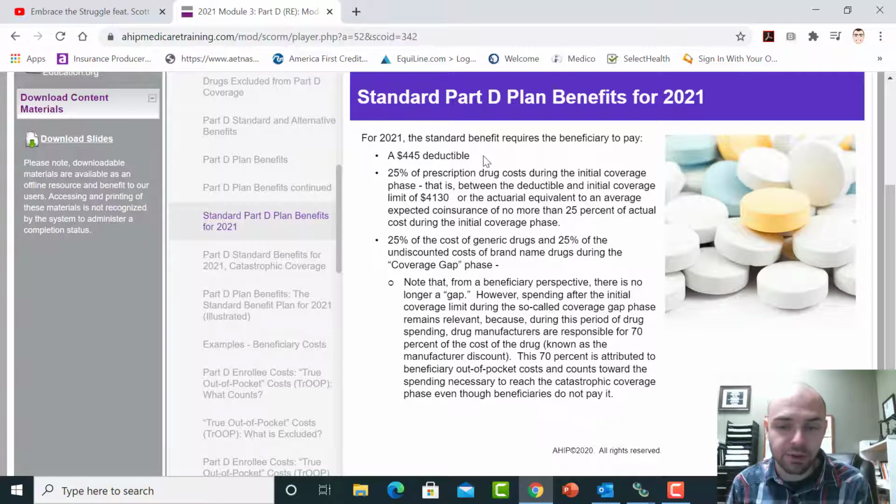Now another interesting change is in terms of how the coverage gap works. Basically they keep track of the total cost of your medications, what you pay as well as what the insurance companies pay, on a calendar year basis. So let's say you pay $300 for a medication, and the insurance company pays $3,000. The $3,300 paid in total, combined, is tracked over the course of the year, and once that number reaches $4,130, you enter what's known as the coverage gap, previously known as the donut hole.